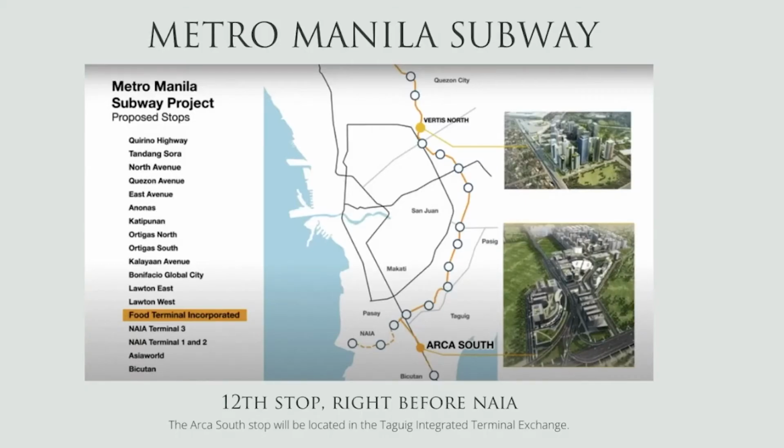Transportation to and fro the estate is also not limited to private vehicles, as Arca South will actually be the 12th stop along the Metro Manila subway, and that's just one stop away from the NAIA. If you are someone who frequents the airport for business trips or other travel purposes, then living in Arca South is perfect for you.